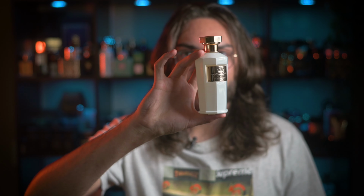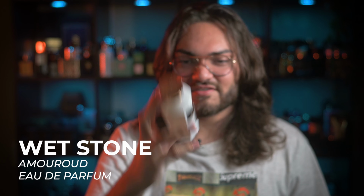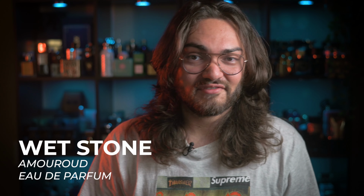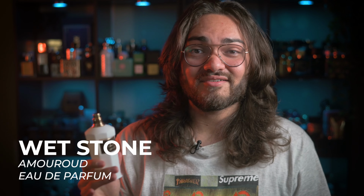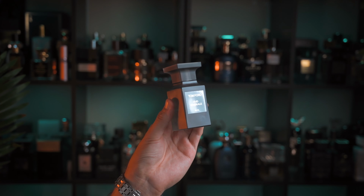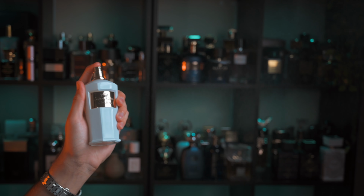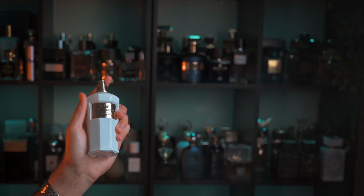Next up is a fragrance from the house of Amouroud, and I am excited to try some other fragrances from them. I want to try some more of their oud fragrances because they look really, really interesting. But this fragrance, Wet Stone, I also smelled in that little Scent Explorer Discovery Kit with the Galleria fragrance. So this one, I remember it also blew my mind. For a while, Tom Ford Oud Mineral was discontinued and you couldn't pick it up, but you could still pick this one up, and it was very similar to that fragrance.